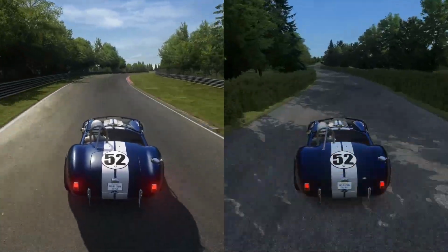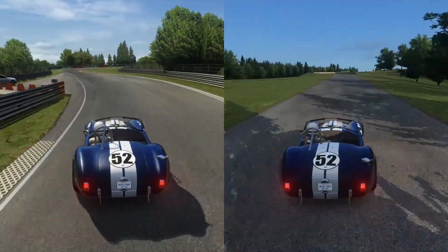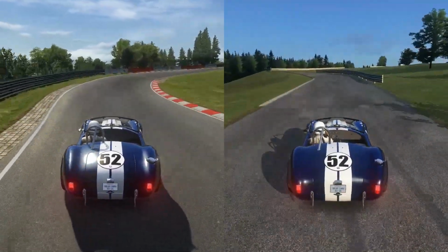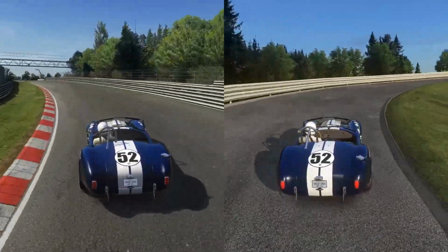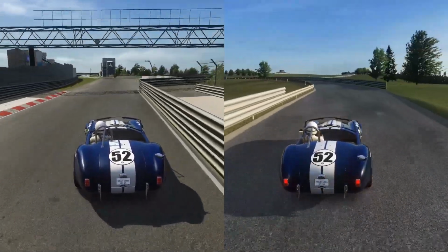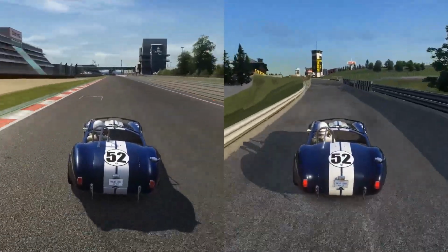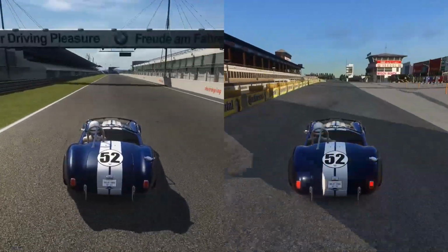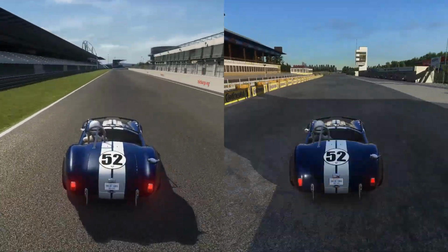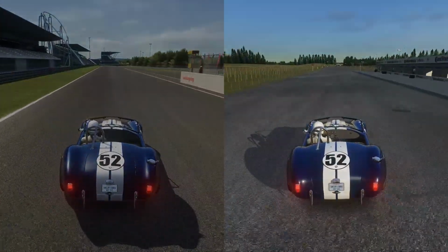Into the Tiergarten. Again, hedgerow right up to the edge of the track, no runoff. And this very tight chicane here, even more scary than in the modern version of the circuit. Back across the bridge here and down to the start-finish line. Oh man, I love those old signs. And across the line. So, there we have it, comparing old and new.